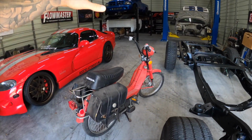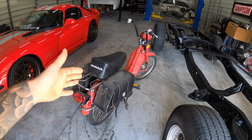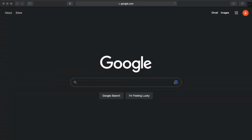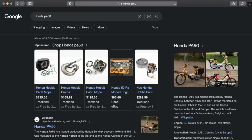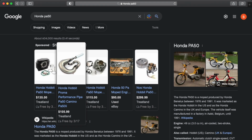It doesn't have spark at the moment, and that's what I was told is wrong with it. But other than that, it has compression. I didn't know anything about these before I saw this listing, so let me show you guys what I've learned about these things. Heading over to Google and typing in Honda PA50, we can find some pretty interesting stuff. There's lots of aftermarket support for these things. You can see a 2-stroke exhaust with a nice expansion pipe.